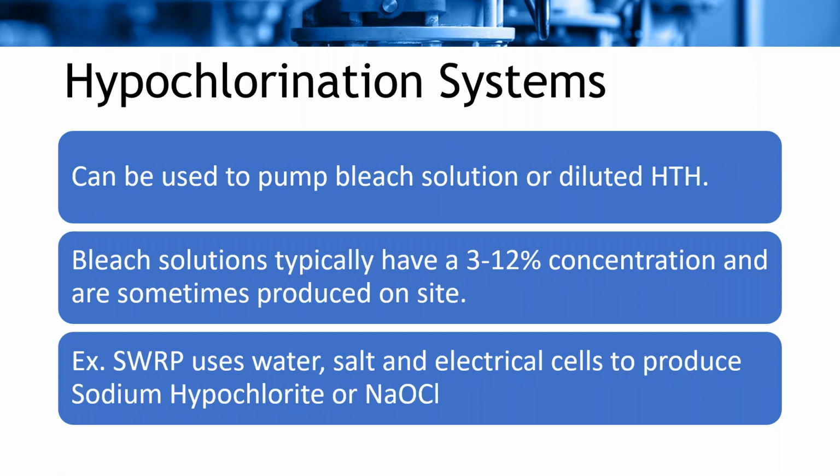Next, we have hypochlorination systems. What's happening here is you create your own liquid bleach, and it can be pumped as bleach or diluted HTH. Bleach solutions typically have a 3 to 12% concentration, and a lot of times they can be produced on site. Again, at the plant that I worked at, we used water, salt, and electrical cells to produce sodium hypochlorite, or NaOCl. You're mixing water with salt, and it's going through this electric cell, and there's a reaction that creates that. Salt is just typically sodium chloride. So you're getting those oxygen molecules from your water, and you're also producing hydrogen gas, which has to be off-gassed for safety.